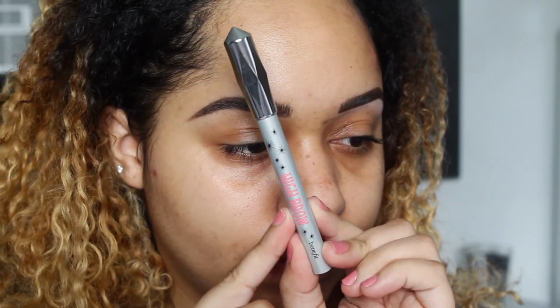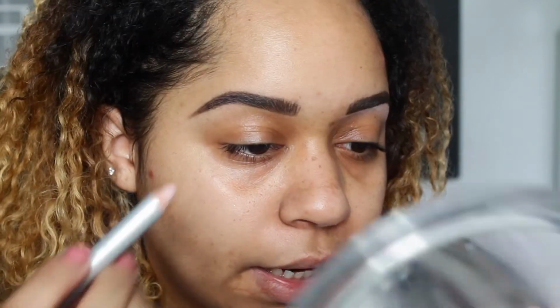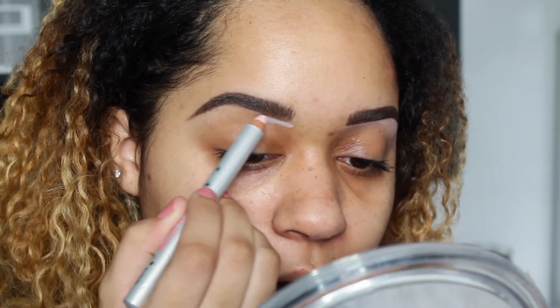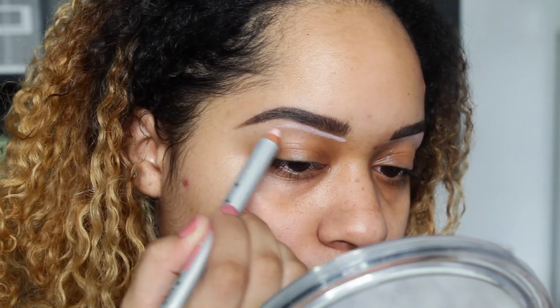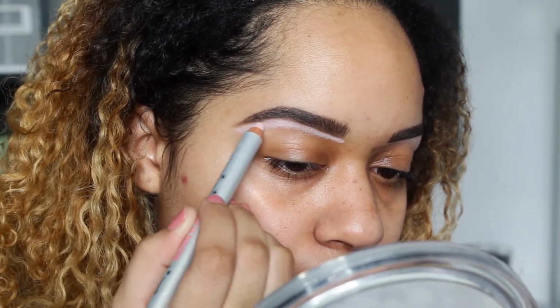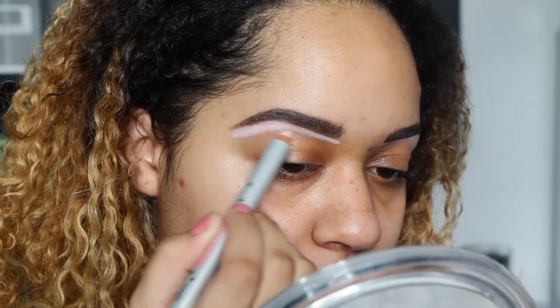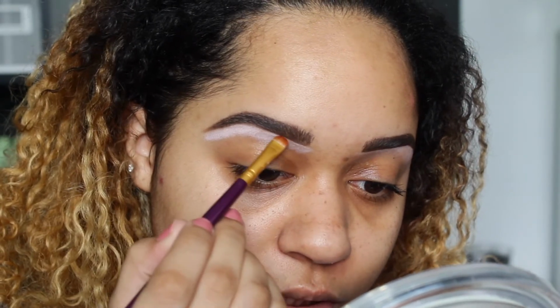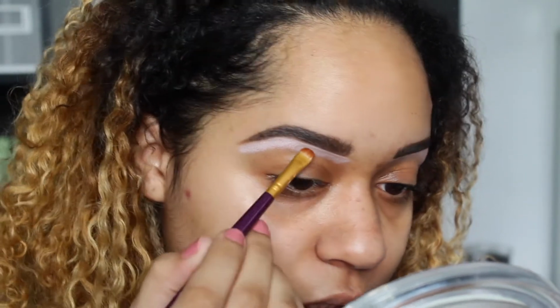Sometimes I go in with a highbrow, which is this pencil right here. It is a pink highlight pencil. It's matte, and we just are going to put some right up under the brow, just like this. I know it looks like, oh my god, it looks intense, but this shade is actually very universal, and we're gonna blend it out as well as carve out our brows with this little brush.